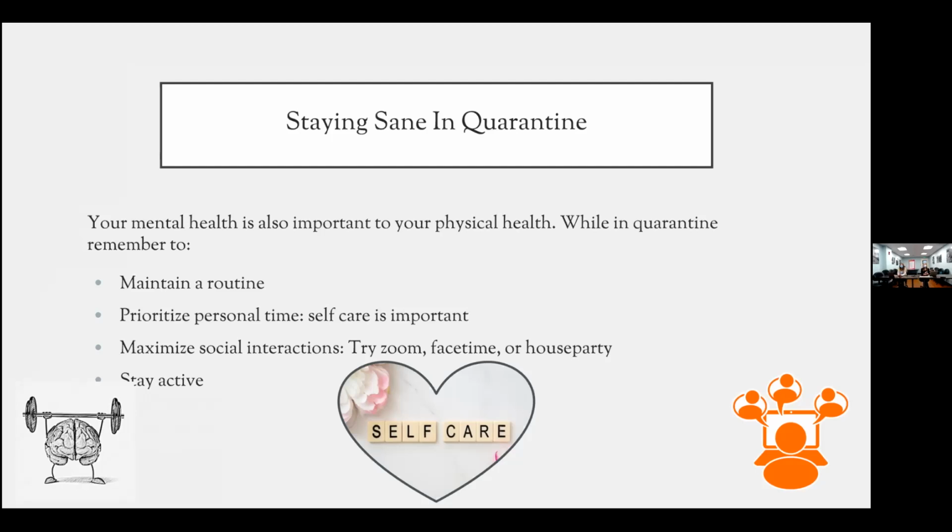Now that we have more time, let's use it more productively. Socializing is now easier more than ever. It's just done a little differently. Try Zooming or FaceTiming to connect with family and friends. The app called House Party allows you to video chat while you play games over the internet.